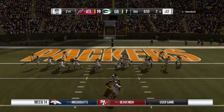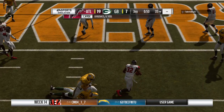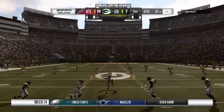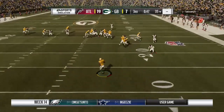They'll try and run it in with Hyde. And he's going to be hit and taken down in the backfield. Just nowhere to run that time. And the try for 2 is snuffed out. Now here's Bryant to kick it away. Here comes Montgomery now to return it.